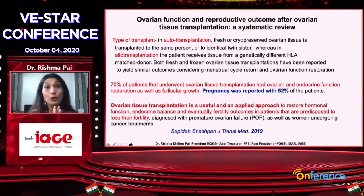And my last slide: not only uterine transplant, ovarian transplant is also playing a huge role. The type of transplantation, either auto transplant or even allo transplant, where the patient receives tissue from a genetically different but HLA matched donor. And please note the figures. 70% of patients who went for ovarian tissue transplant actually got their function back, and pregnancy was reported in 52% of these patients. So huge potential here in ovarian tissue transplant in these patients in whom the ovary is completely damaged because of tuberculosis.